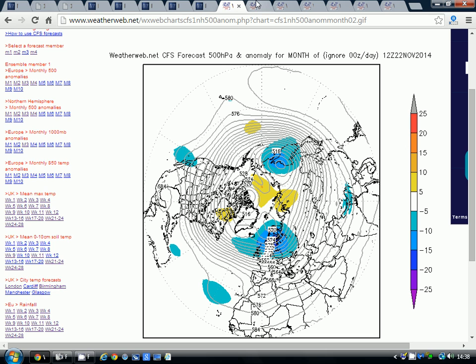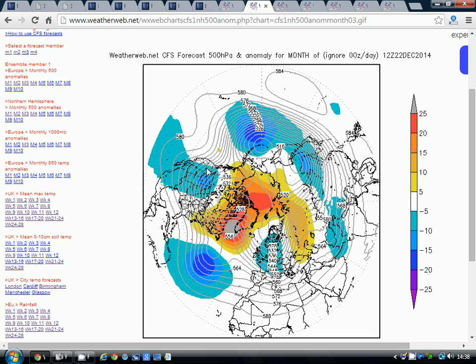But if we go through to December, look what it's showing for December. Huge amount of above average height setting up around Greenland there, with the yellow, red and almost off the scale colours there, going towards that grey colour. That is almost off the scale in terms of high pressure up over Greenland.